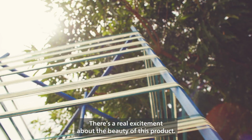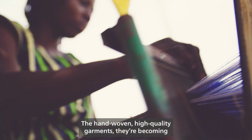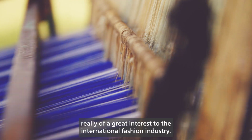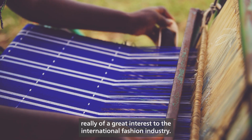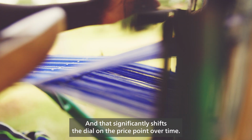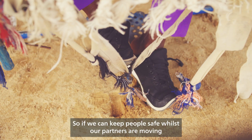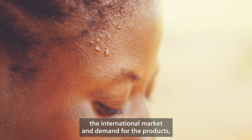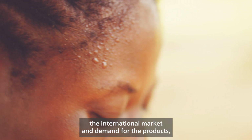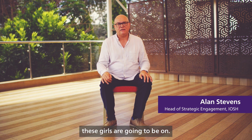There's a real excitement about the beauty of this product. The hand-woven, high-quality garments are becoming really of great interest to the international fashion industry. And that significantly shifts the dial on the price point over time. So if we can keep people safe, whilst our partners are moving the international market and demand for the product, then this is a really interesting journey, I think, for the next few years.